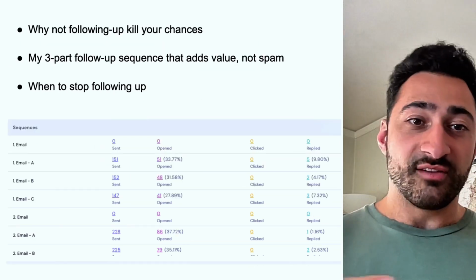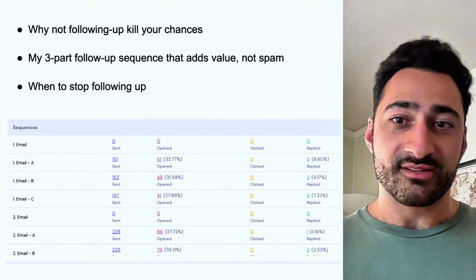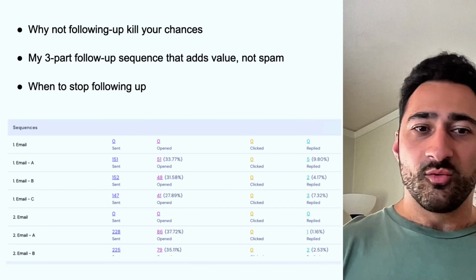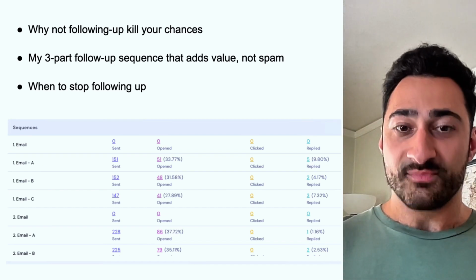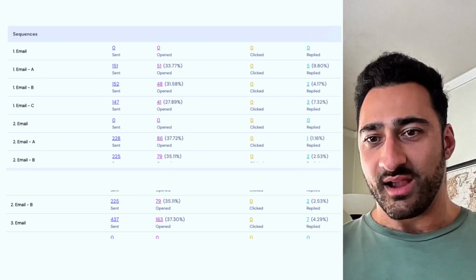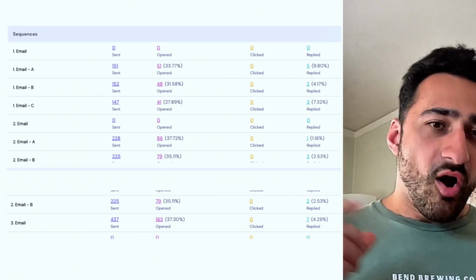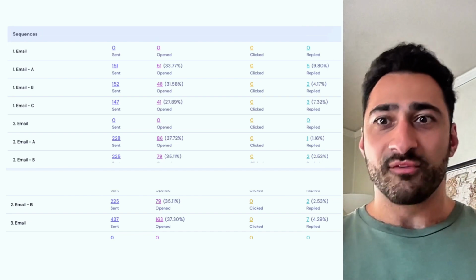We had 3 variants of email A, email B, and email C, and we got 5, 2, and 3 replies on each variant. Then in the follow-up, we got 1 reply and then 2 replies on variant A and B respectively. Then we added a 3rd email and look at how many replies we got. 7. That's more than all of the replies that we got from the second step, and it's more than half of the replies we got from the first step.